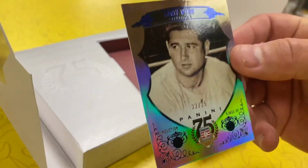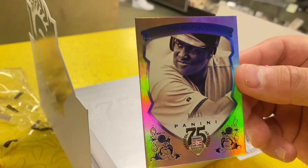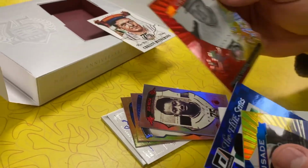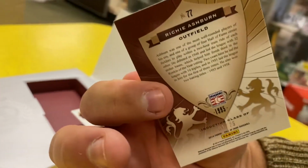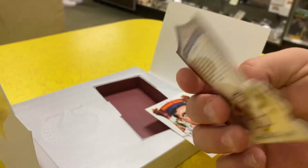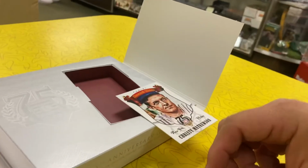We got the 22 out of 25 Early Wynn, the 1 out of 25 Tony Gwynn, 37 out of 50 Josh Gibson, then the Richie Ashburn, 1 out of 75. That's weird. And the 4 out of 5, I think it was, Rickey Henderson. That would have been cool if that was autographed. I thought that was going to be autographed.